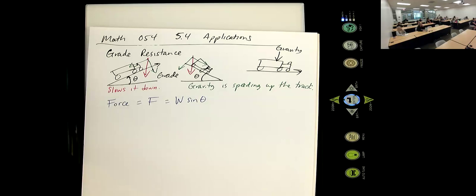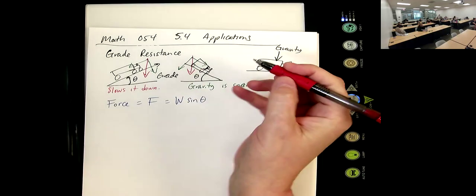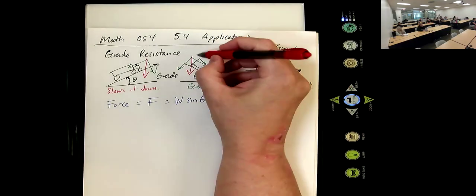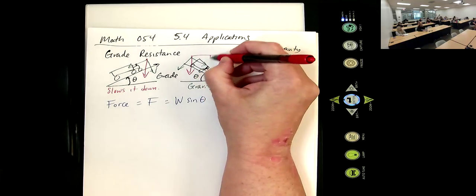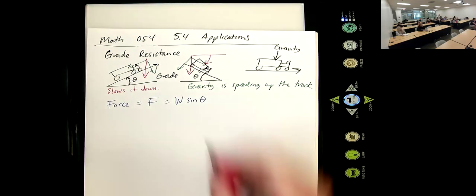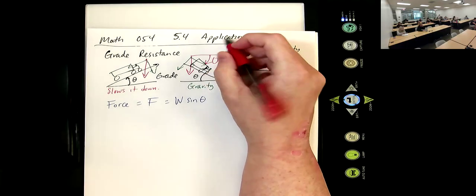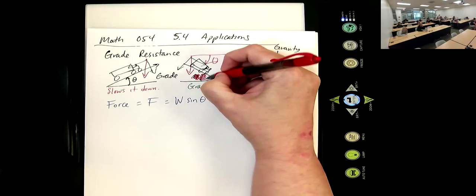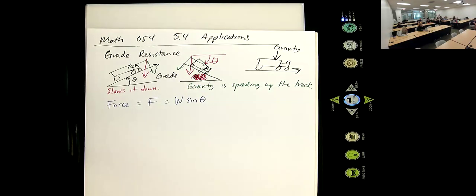Notice we treat this the same way that we do normal things. So maybe I should really show that theta is like this. That's theta. Well, yeah, that's theta. This isn't theta, that's theta. I drew it in the wrong spot. Because that's the way the force is applied. So you do sine theta off of that.